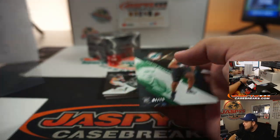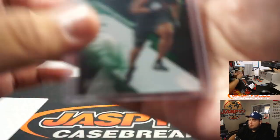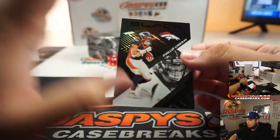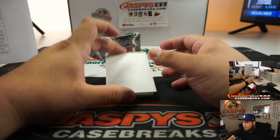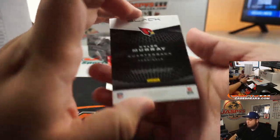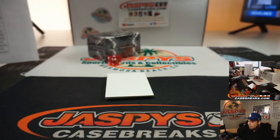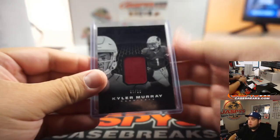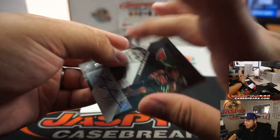We got Curtis Weaver out of 10 for the Miami Dolphins. Going to Richard. We got Philip Lindsay. Broncos going to EA. We got Kyler Murray relic, 61 out of 99. Cardinals going to Trey. Isaiah Simmons, another one for the Cardinals.